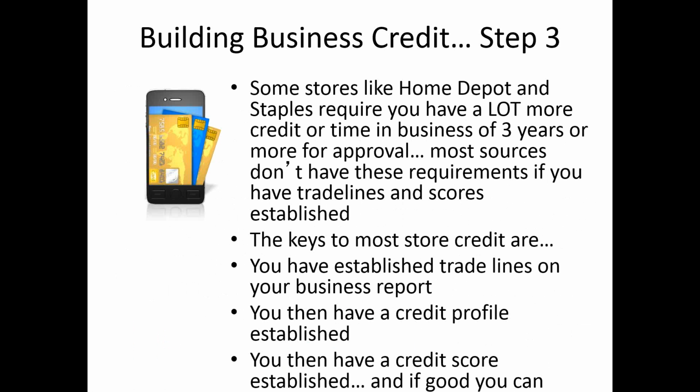They're going to pull your EIN credit. Does this person even have trade lines? Do they even have a credit profile? Yep, they do. And what's their credit score? Oh, it's an 85 Paydex. So not only do they have trade lines and accounts reported, but they're paying their bills early. Great sign. Let's give them approval. As a matter of fact, a lot of the systems you apply through will automatically approve you without even speaking with somebody when you meet those requirements.